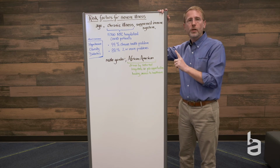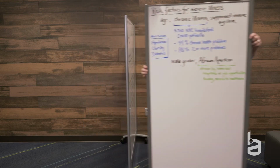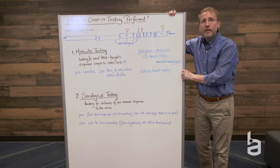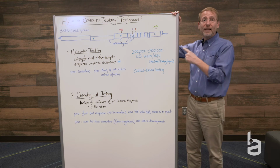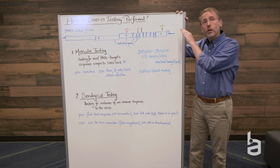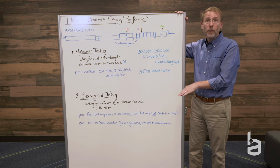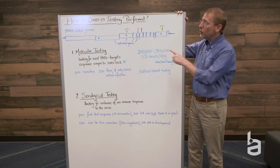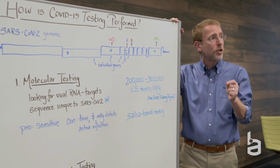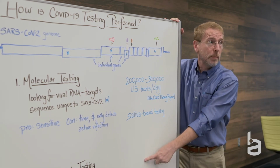Okay, now let's move on to what we know from new data about testing and different types of testing. So this happens to be a board that I had left here during the month when we were staying home. And this is the board that we used when we were talking about different types of testing and how testing is performed. So fortunately, because I hadn't erased it, we can actually link back to it. So remember, two key types of testing. Molecular testing, I am looking for the presence of active infection. I'm looking for the genetic material associated with the virus. And serological testing, this is antibody testing.